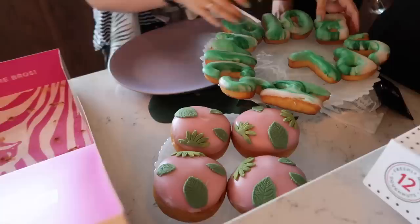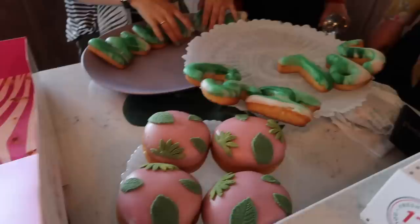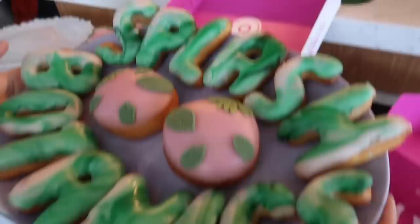Oh my god. These look so great. Look at these. I know. Oh, they're so splash themed. Splash Botanics. They look so amazing. Awesome. Splash Botanics. Thank you so much, Dum Dum Donuts. These look delicious. Poppy's here. Aya. And Sean. Aya. That was a funny little wave.